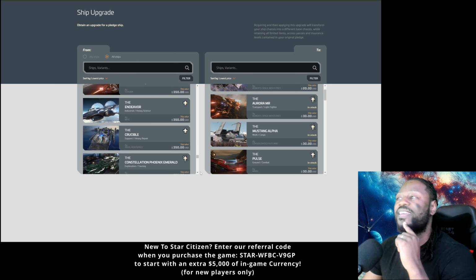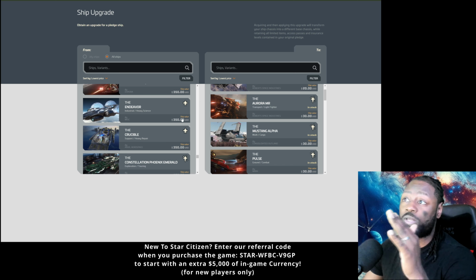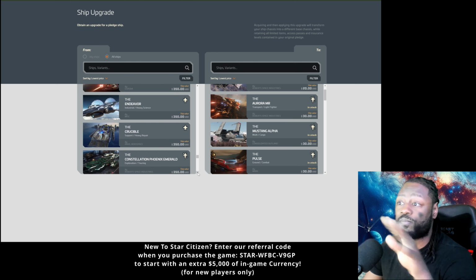Crucible, again, this is another one I saved 150 on. These two ships, the Endeavor and the Crucible, the amount of money these ships are going to be at the end when they stop changing the prices, these ships are going to be in the thousands. If not the thousands, they'll be in the high 600-700s. So right now, these are both a deal.